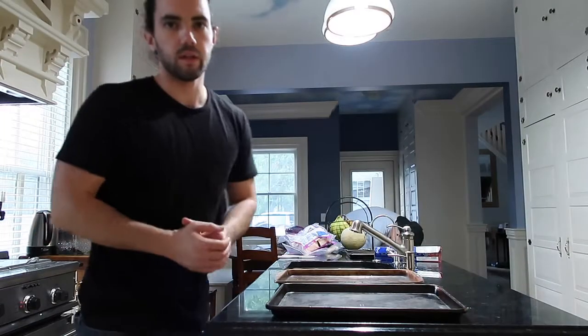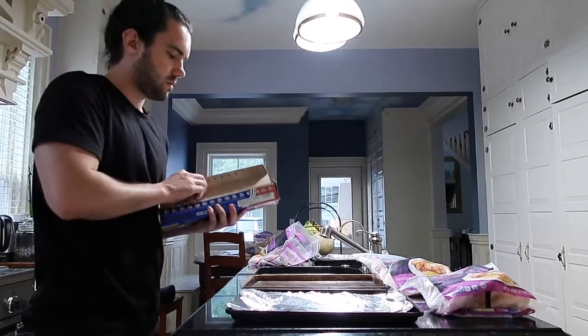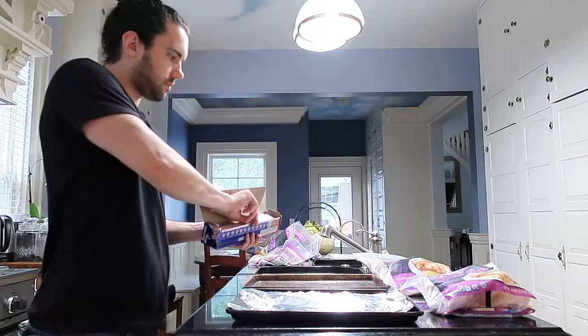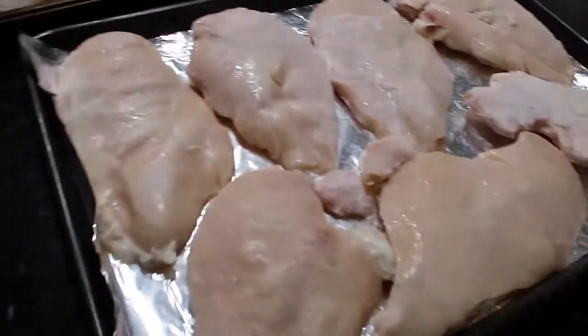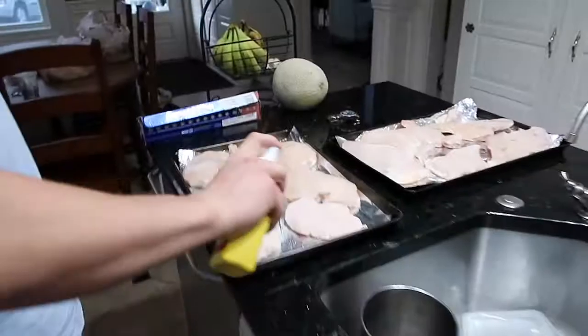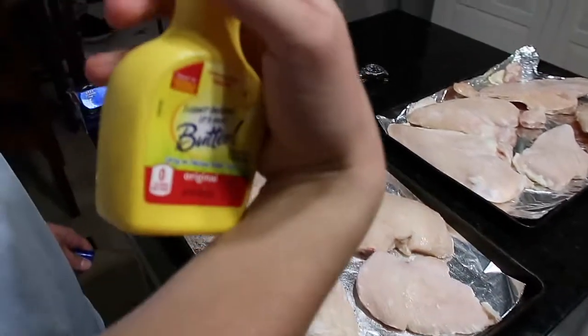Main source of protein is gonna be the chicken breast. What we're doing is just using some tin foil and we're lining up the pans so the chicken doesn't stick. We got the chicken laid out on here, the frozen chicken from Kroger, and Everett is spraying it with this 0-calorie I Can't Believe It's Not Butter.